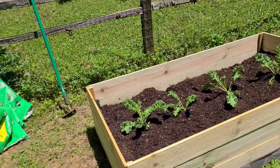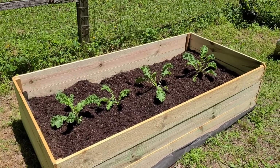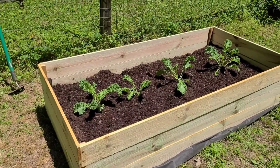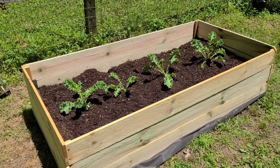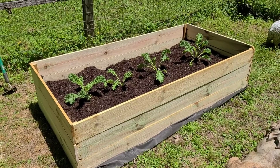Again, we were just trying to wing it. We didn't take any measurements or anything. We weren't really sure how big this box was going to be. But I love it, man. I think this is a great project. Nice little weekend project to knock out.